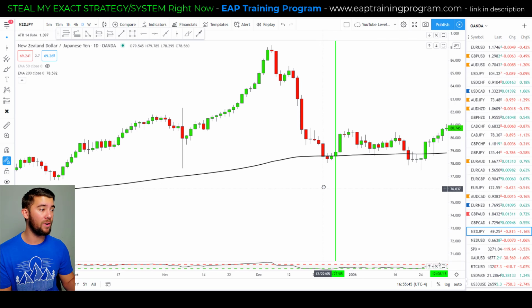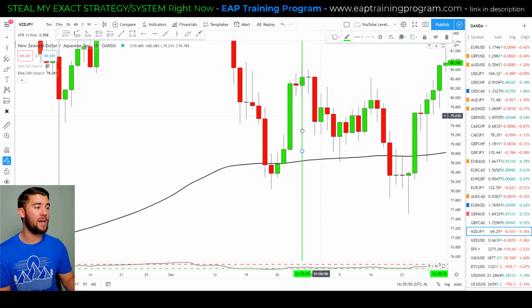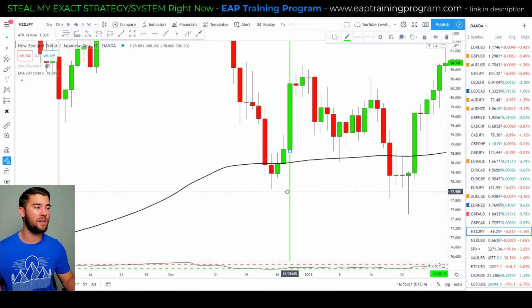Then I'm waiting on what? A test of the 200 EMA, and after a test of the 200 EMA, I want to see a candle that closes above the high of the previous candle. In this case, we have all those rules met. This would be another winning trade.